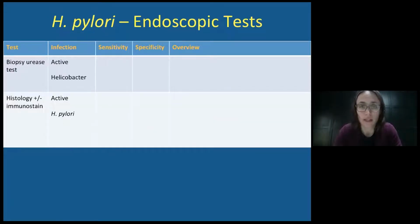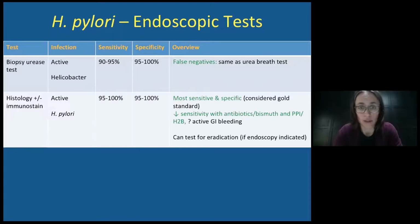There are several endoscopic tests we can do as well. The biopsy urease test also tests for active infection. It has test characteristics similar to the urea breath test, but also has the same false negatives, including PPI and antibiotic use. The histology and immunostain are considered the most sensitive and specific tests and generally considered the gold standard for H. pylori diagnosis.